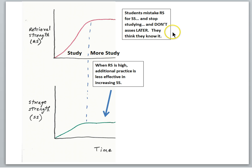So this is a danger, says Bjork, that we misunderstand how learning works. Retrieval strength is not the same as storage strength. The retrieval strength is high here, but we've only modestly increased storage strength. Now, here's the counterintuitive relationship. When retrieval strength is high, then additional practice is less effective. Notice, if we keep on studying here, our retrieval strength remains high, but we're not adding much to our storage strength. And that's that counterintuitive relationship.